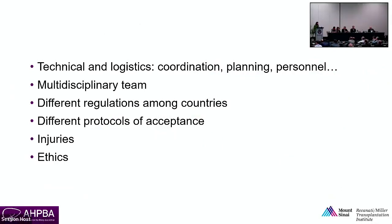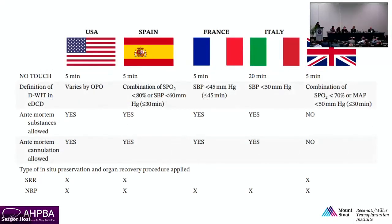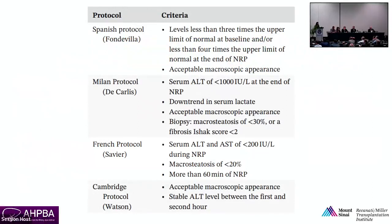This is a multidisciplinary team. There are very different regulations among countries, different protocols of acceptance. There have been injuries that have been described. And most importantly, and this is why I think it hasn't been approached as actively compared to Europe, there are a lot of ethical challenges. Here you can see there have been a lot of different regulations according to the countries. The no-touch time is different. The warm ischemia time is also different. The antemortem substances or cannulations are sometimes allowed, sometimes not. So it's very different. It's difficult to extrapolate meaningful data. And the criteria of acceptance is also different.